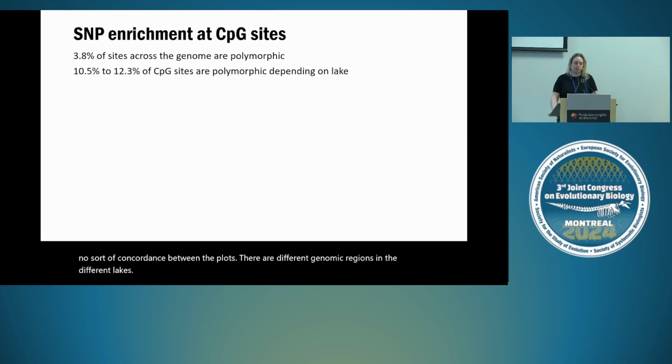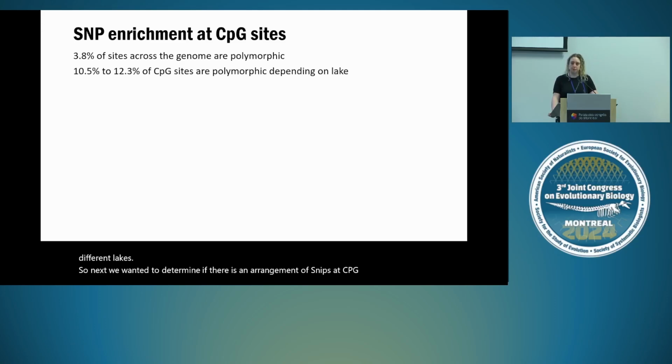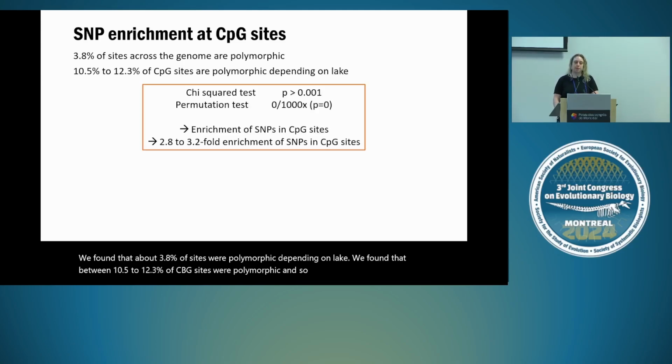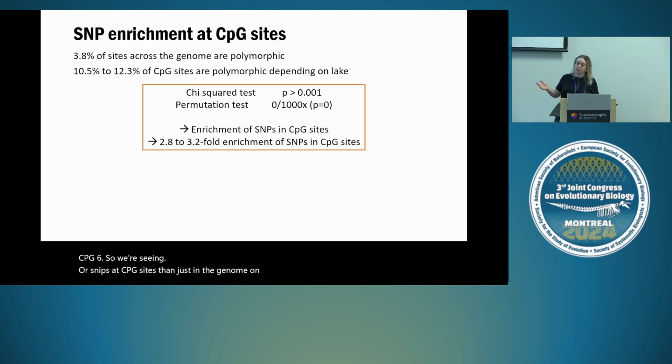So next, we wanted to determine if there's enrichment of SNPs at CpG sites. And so across the genome, for all of the sites that we could call SNPs for, and we had enough data, we found that about 3.8% of sites were polymorphic. Depending on lake, we found that between 10.5 to 12.3% of CpG sites were polymorphic. And so both a chi-squared and a permutation test showed that this was a highly statistically significant enrichment of SNPs at CpG sites. So we're seeing a lot more SNPs at CpG sites than just in the genome on average. So this is correlational, of course.